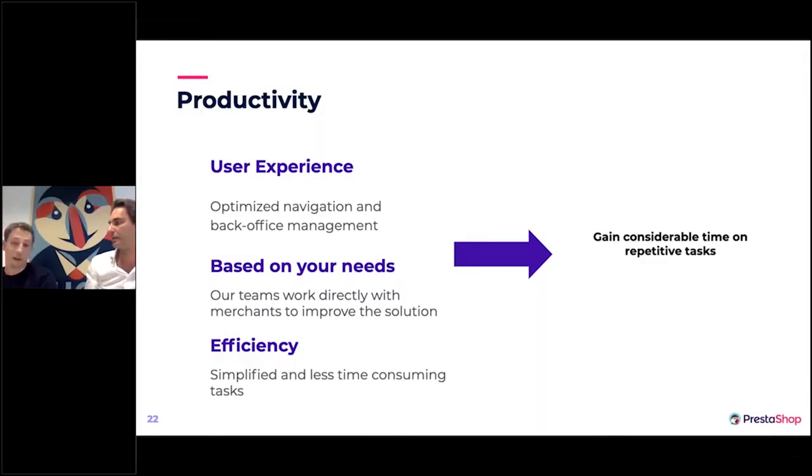Yeah, I mean, clearly we had a problem with that in 1.6. I guess it wasn't the best. Now in 1.7, we work on productivity. We work on user experience, the merchant experience. For that, we work directly with merchants. We do a lot of interviews. Our designers meet a lot of merchants.